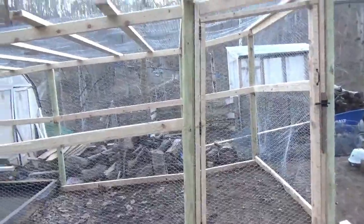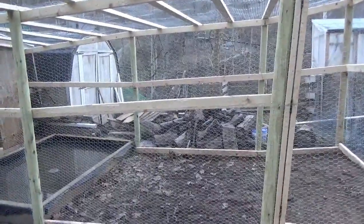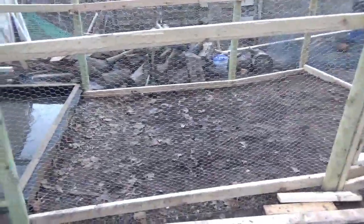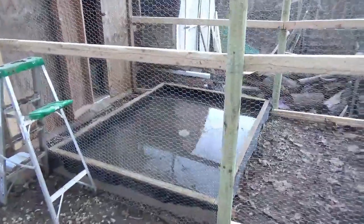There's going to be a kind of like a two-story jungle gym around to give a lot more surface area for them. Might put a little swing in there. But today we have to address this pond.